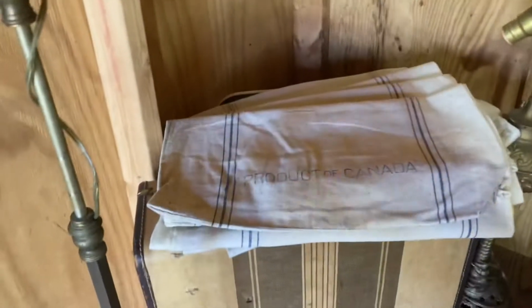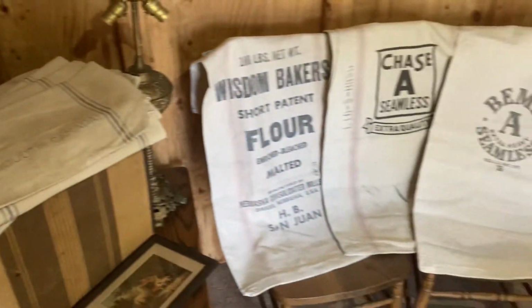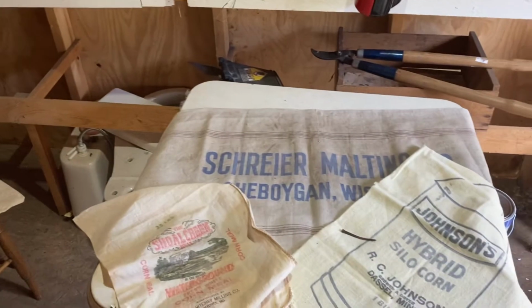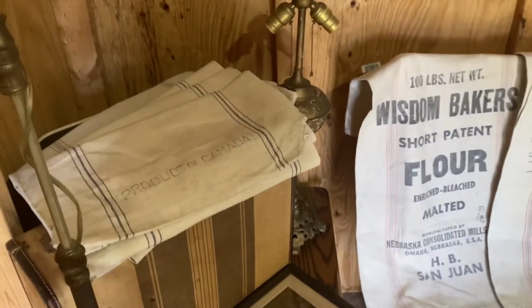And then let's see. Sorry, I'll set this down. Okay. So then this is my newest find. All of these flour sacks, there are 10 of them. I got all 10 for $35.